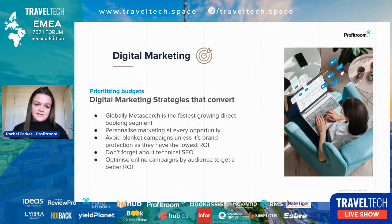When it comes to meta search, it is one of the fastest growing spaces at the moment. In 2020, for example, over 45% of global travel searches online were on meta sites. We know that it's been growing for a while, and we imagine it will only carry on going in that direction. So if it's a space that you're not already aware of, then definitely something to start looking into for your hotel, resort, or service departments, wherever it is that you're representing today.